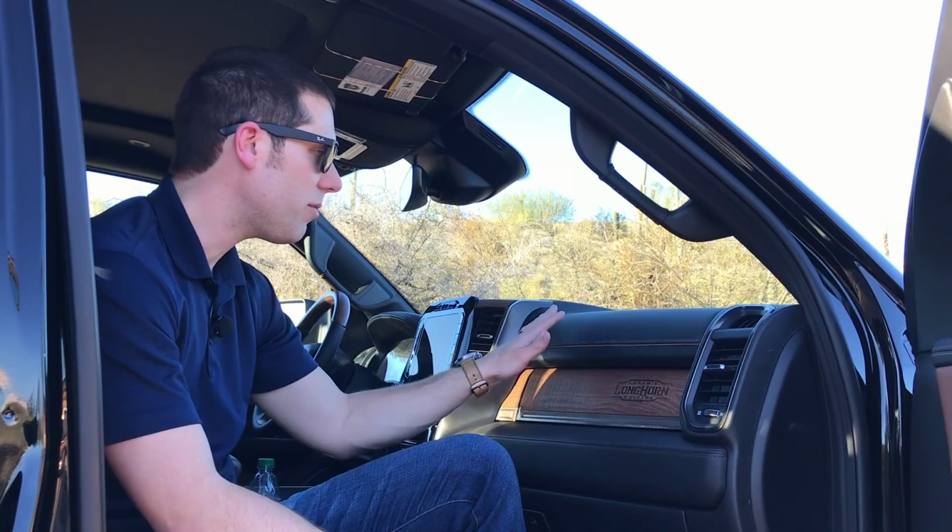Now, it's been a while since the full-size pickup truck was just some rough and rugged farm implement, but this Ram really does take the concept of a luxury truck to a whole nother level. The use of premium materials and attention to detail really is staggering. It's something you don't normally see in pickup trucks, even the high-end ones.